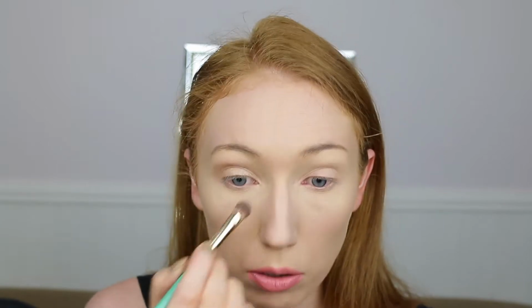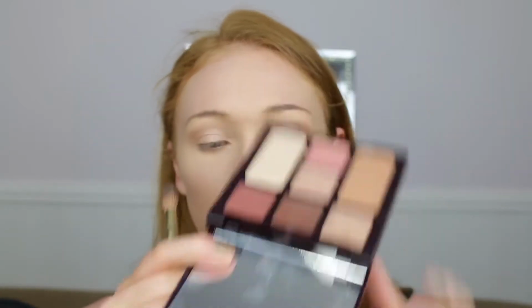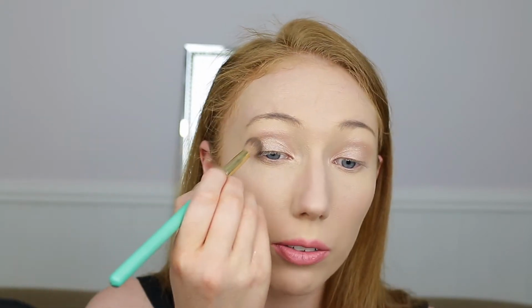And then they also put some in the inner corner as well. This eyeshadow is actually really nice, and it does really brighten up the eye. So I'm going to go in with the second shade right here. I'm going to put this in the crease, then also on the outer third as well.